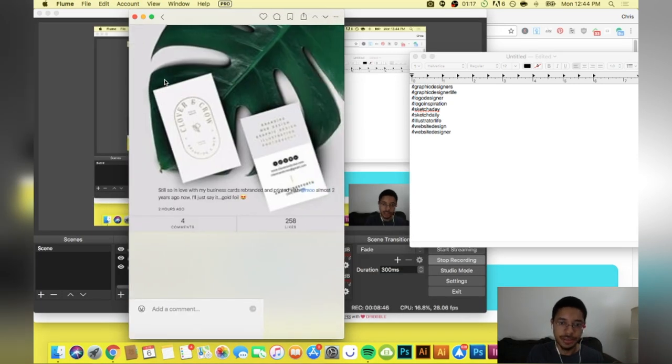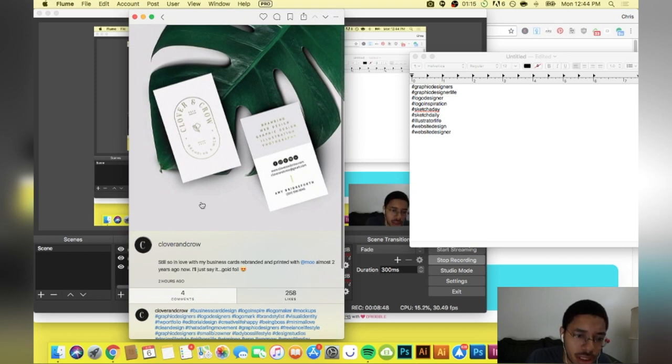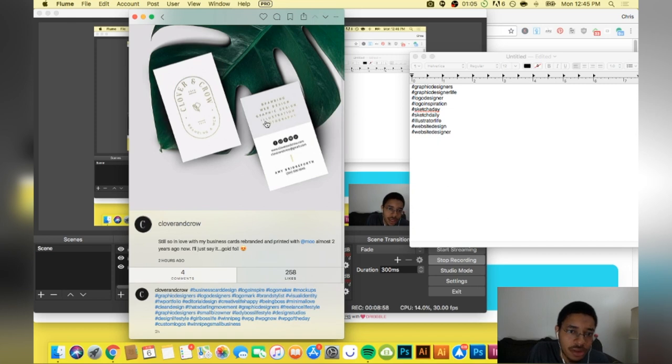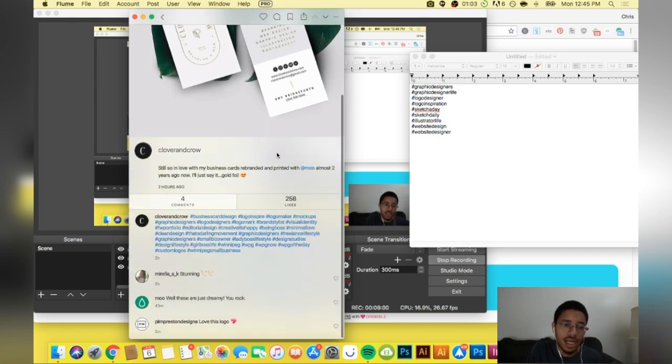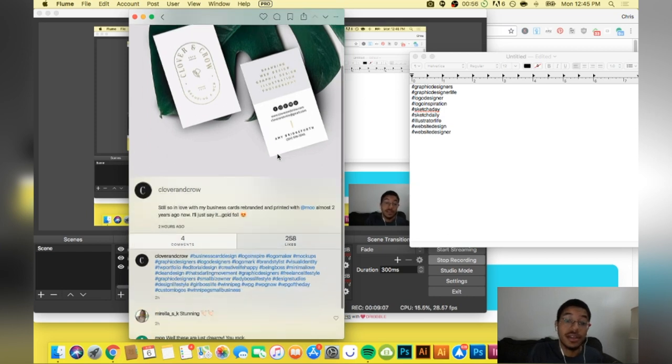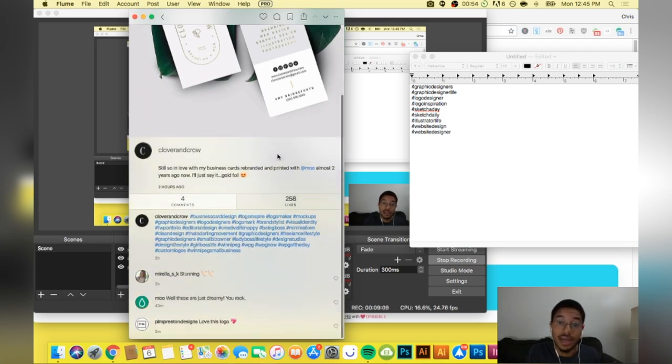Here we go, let's get started. Clover and Crow, still in love with my business card. Rebranded and printed with Moo.com. Almost 2 years ago. Gold foil. These are pretty. Now you'll just look for something to comment on. You can leave feedback, valuable opinion. You can critique, but constructive criticism. If you do critique, leave good critiques first and then come back with the maybe you should do this and offer a suggestion. It's one thing to critique, but if you don't offer a suggestion, then what's the point?